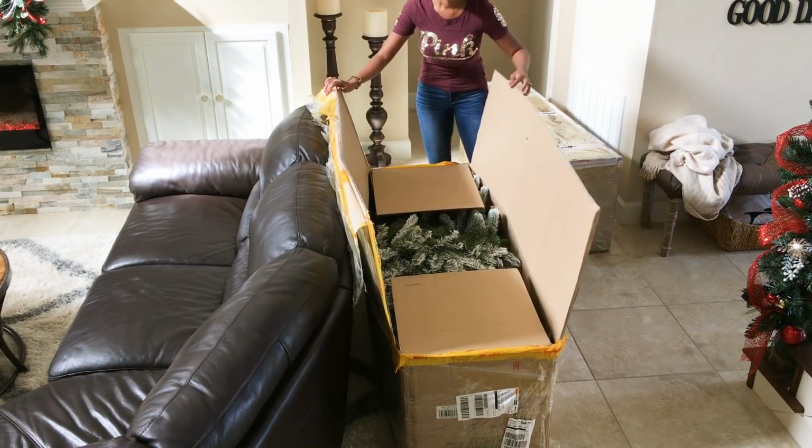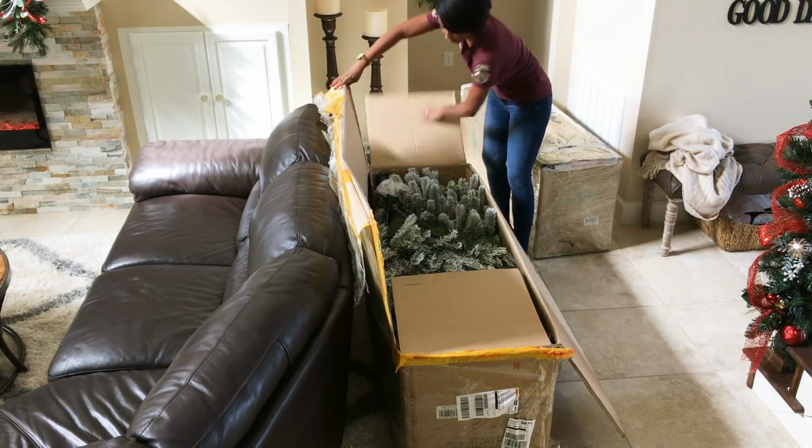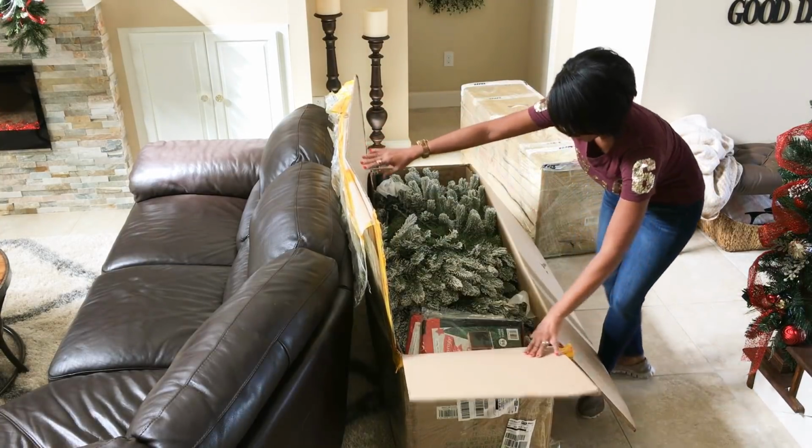I fell in love with my first King of Christmas tree last year because they make a beautiful Christmas tree that's really easy to set up and personalize and decorate. And so that's what I'm going to show you today.